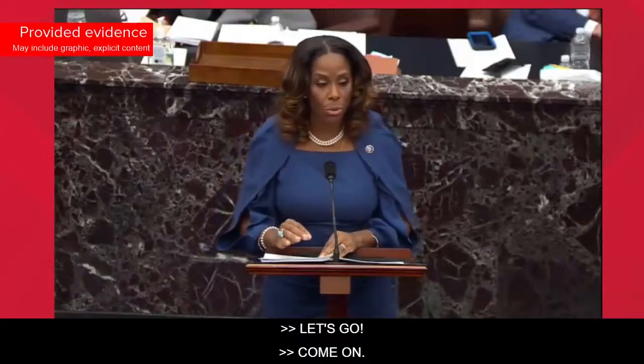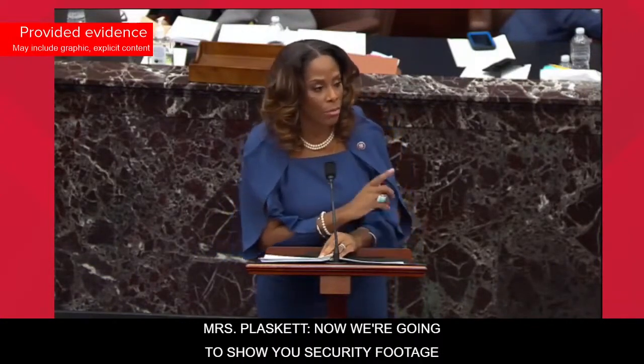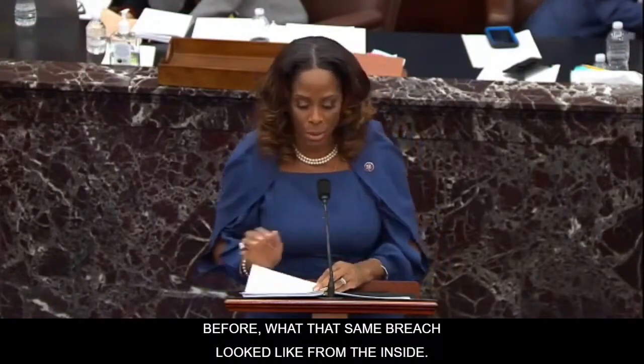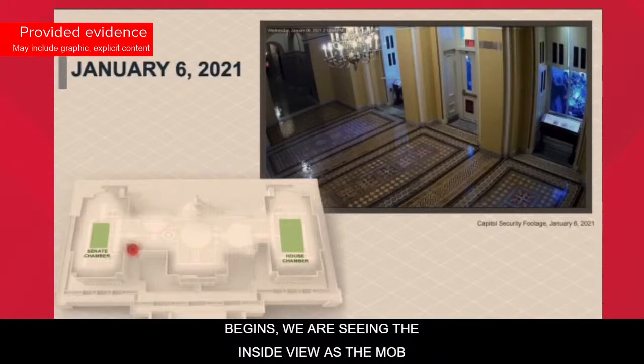Now we're going to show you, through security footage that has not been made public before, what that same breach looked like from the inside. Now, because this is security footage, there's no sound. Note, as the video begins, we are seeing the inside view as the mob approaches from outside and beats the windows and doors.